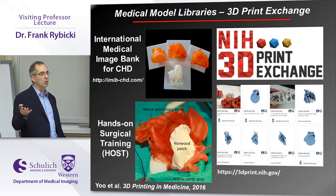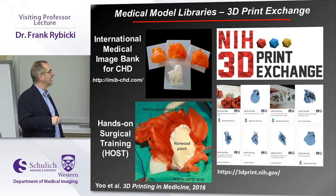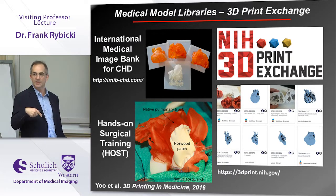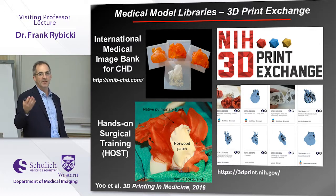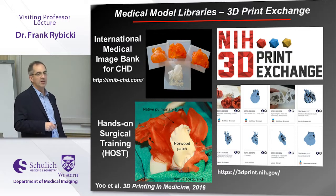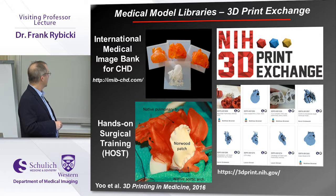So if you go to buy a $500 3D printer at Canadian Tire, wherever you're going to go, you can actually go to NIH for free, get the STL files, and you can print it there. So you can play around with stuff. I mean, you could also print Christmas ornaments, you can print keychains, you can print stuff for your family, and they'll all be very appreciative. But if you want to print a heart, you can go to Print Exchange and print a heart without having to segment it, right? This is Yoon's library, that's the host library.